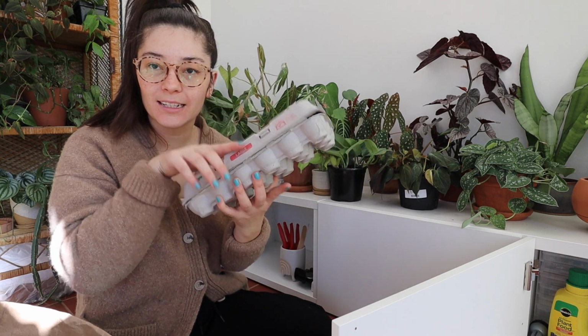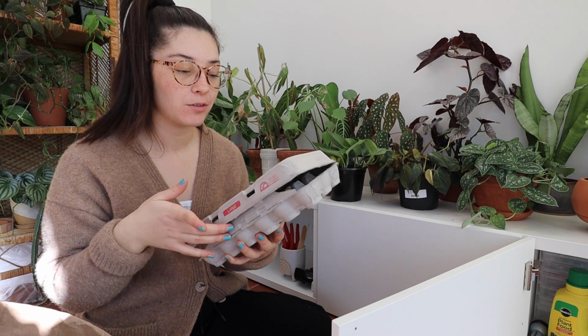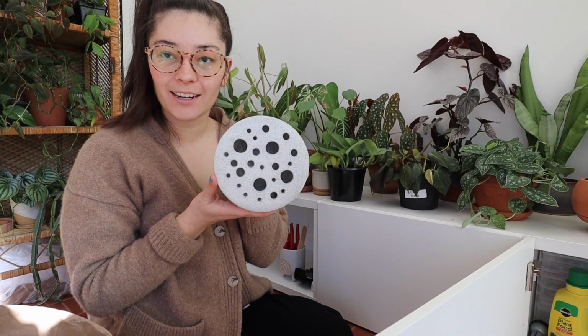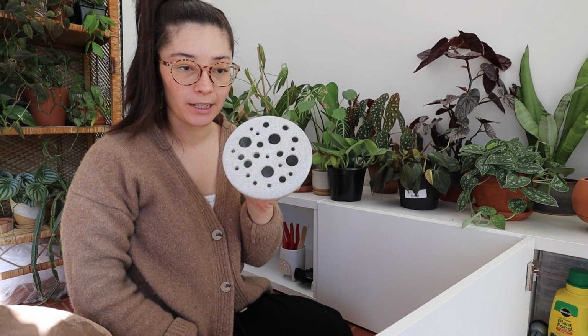This is an egg carton, which I have used in the past, not this one, but other ones, for seed starting. So I'm going to put this with garden. This right here is a little propagation vessel, and I have not used this in probably like 2 years. So I'm gonna put it over with display, but I might also just get rid of it.